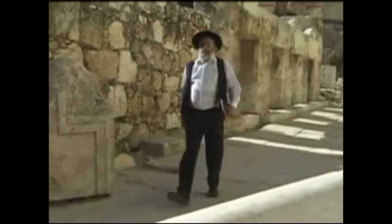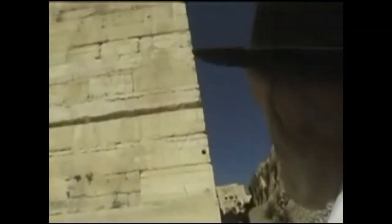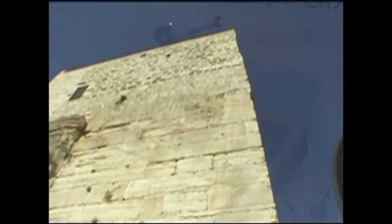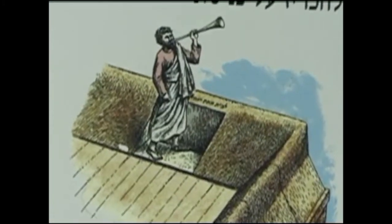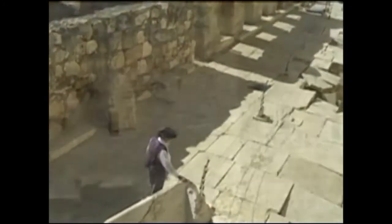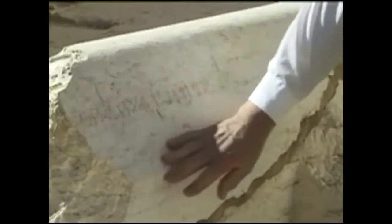This stone right here used to be up at the very top corner of the southwest corner of the temple. From this spot, the Kohen, who was the priest, would stand every Friday afternoon and he would blow his trumpet, and all of the residents of the city knew that the Shabbat was about to begin. This piece of stone is where he stood. It used to be about 30 meters, 30 yards above our heads, and it was thrown down by the Romans in 70 CE when they came and captured the temple and started to take its walls apart.